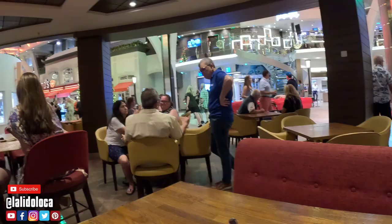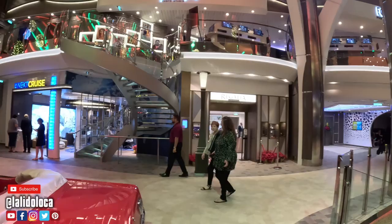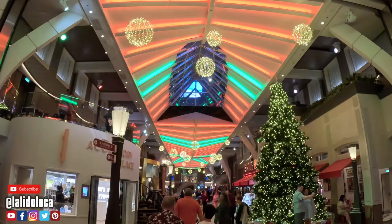And let's look at the Royal Promenade. There is a picture studio up there so you can get professional pictures made. We've got another watch store, Regalia. The Next Cruise desk, where you can book your next cruise. And every Oasis class ship has two main features in the Royal Promenade. They'll either have some sort of car on one end, and then a big art installation on the next end. And then, of course, like I mentioned, we are decorated for Christmas. The red and green, the beautiful Christmas tree, the Christmas balls hanging from the ceiling.